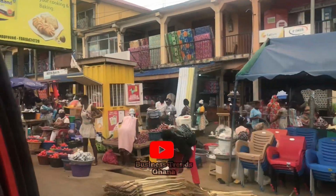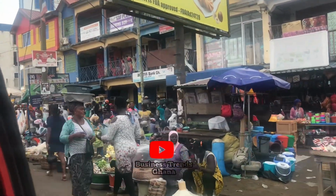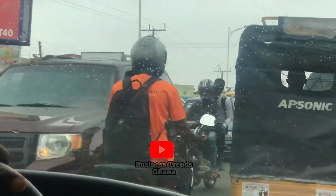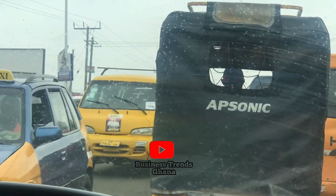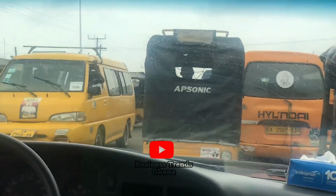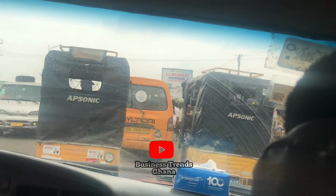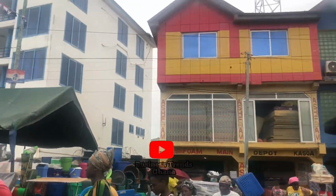But other than that, a normal drive to the place can take you around 20 to 25 minutes from Kasoa Township. But the traffic may change the game. It depends, yeah. So basically, you can see how the place is, and you can see how intense, choked, the traffic situation is. Most of the traffic situations here are just artificial.